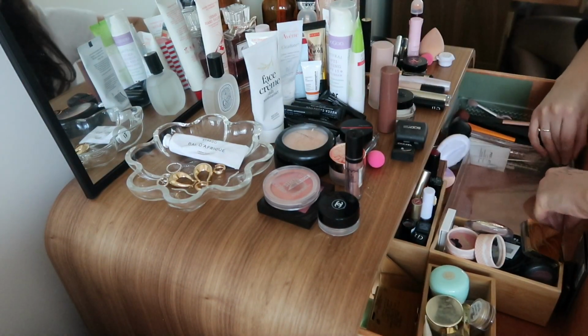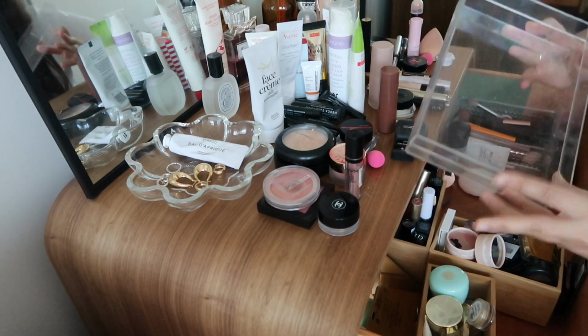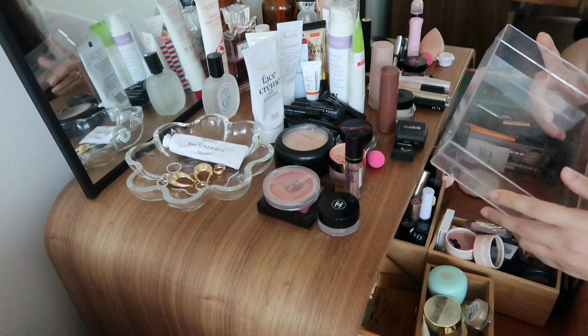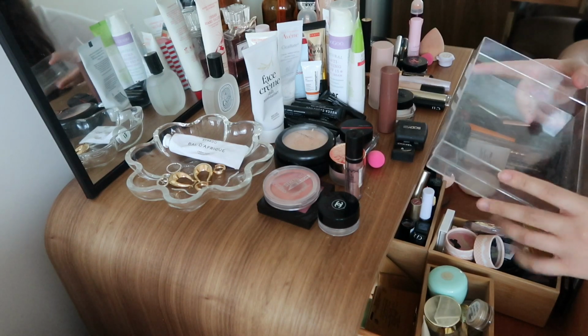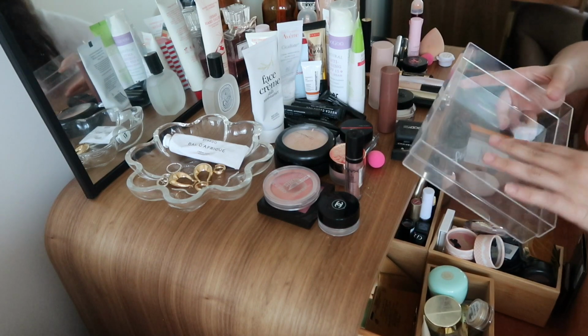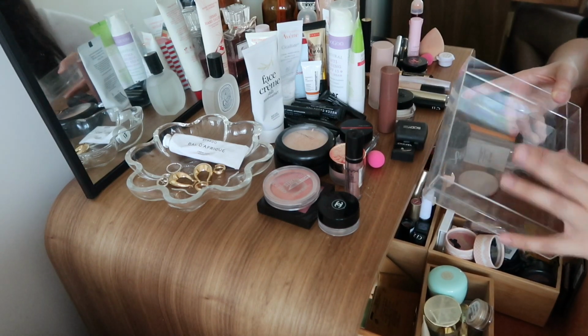So that's it for this section. This container is now finished, which is good. So what I might do is put back the stuff that I do want to keep in here, but only probably maybe my concealers and base products.